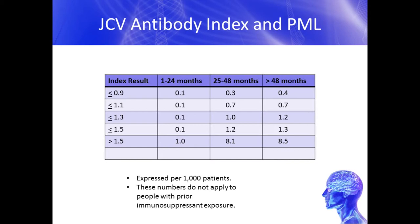And then on the top row, we've got how long you are on treatment. This chart only applies to people who've never had a chemotherapeutic drug. So if you've been on a medicine like a chemotherapy, that's a different risk group. You are always going to be in a higher risk group if you've had prior chemotherapy.